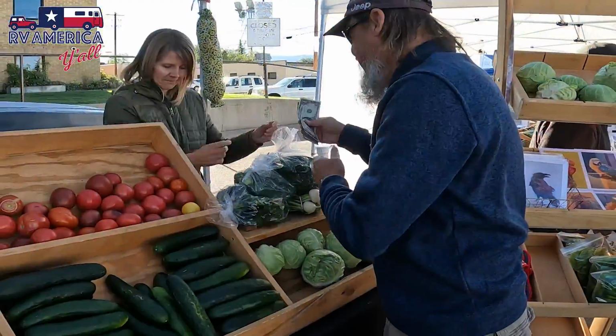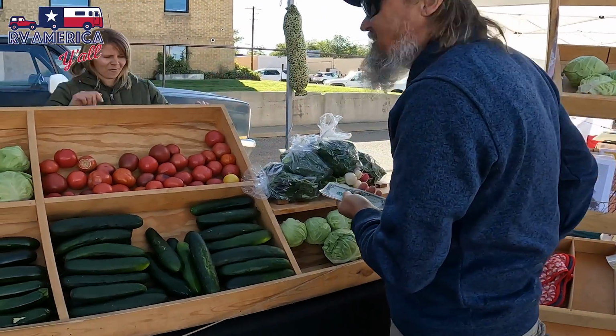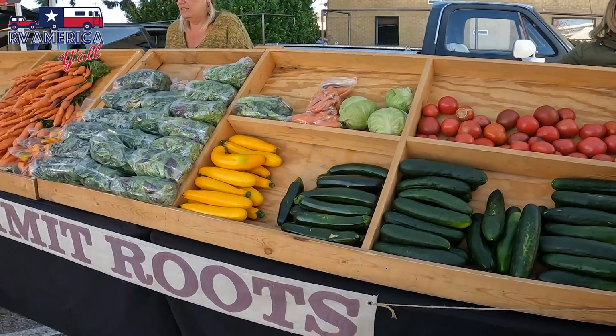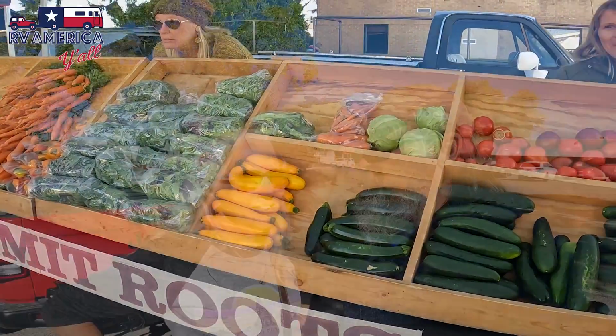It was the Flyaways who were playing today. They were really good. It's a mom and son band, and they do a real good job. And a lot of farmers here, farmers and ranchers, and oh my gosh, fantastic stuff. Just everything is fresh and there's a good variety, and obviously the growing around here is really good.